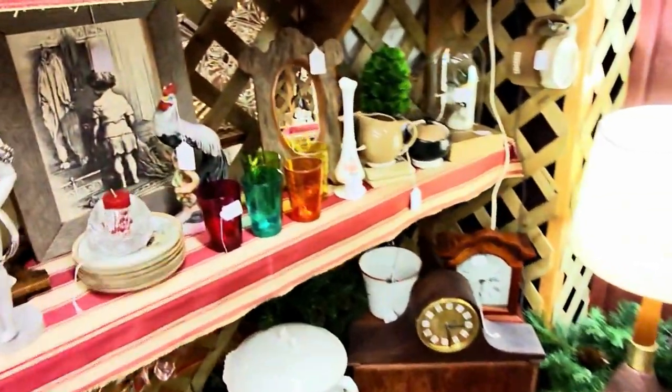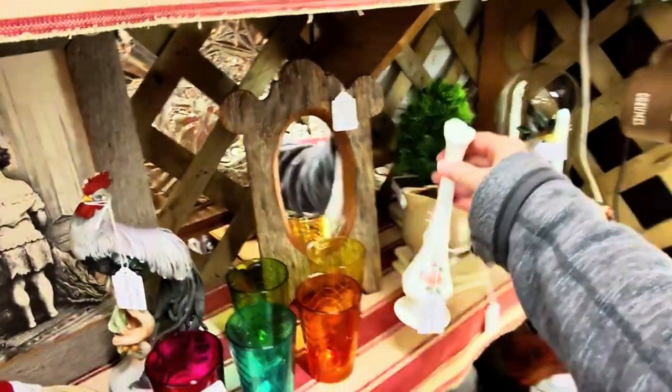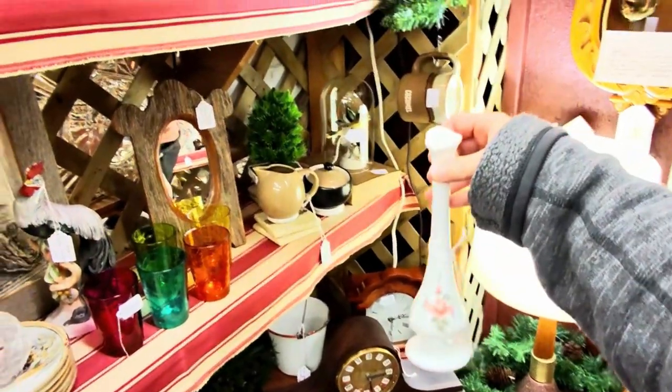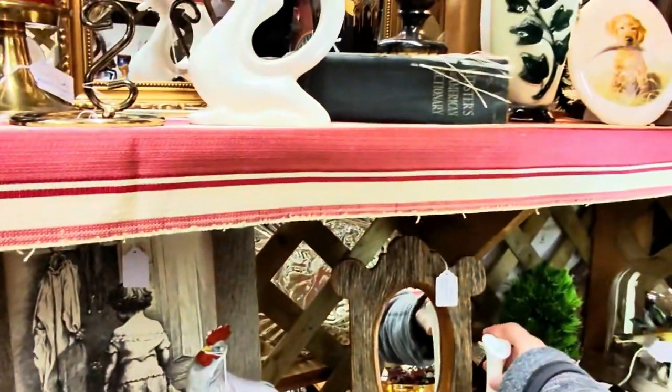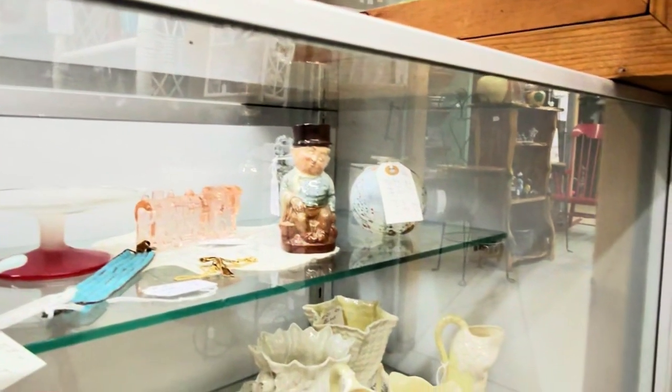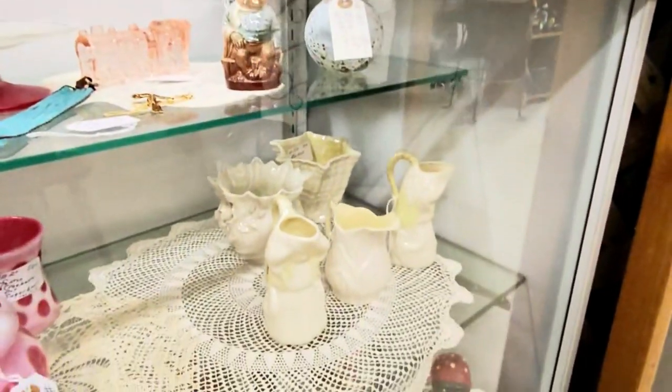Oh, and then I found this little Fenton bud vase, and it had a hand-painted flower on it. It was only $10, which is a great deal for what it is. But I'm like, no, it's not fancy enough for my Fenton sale. I need something fancier.